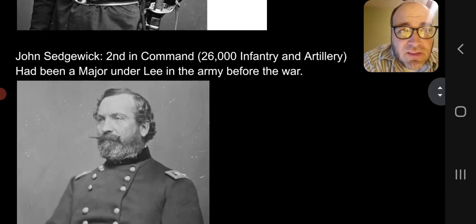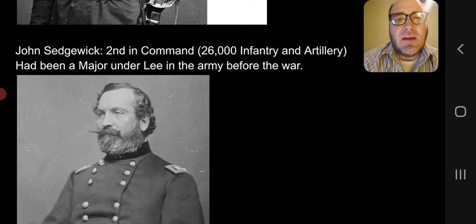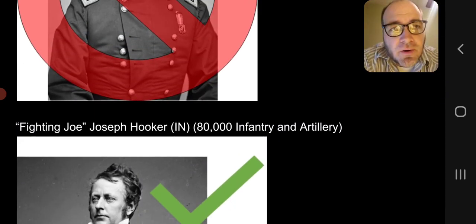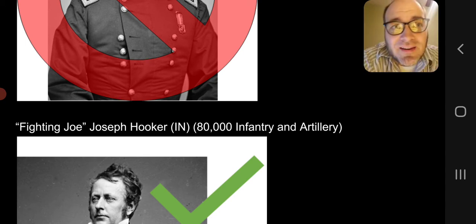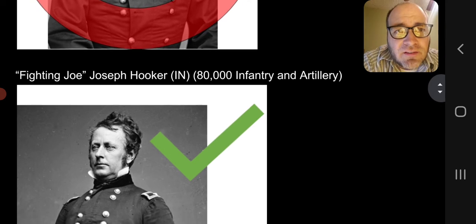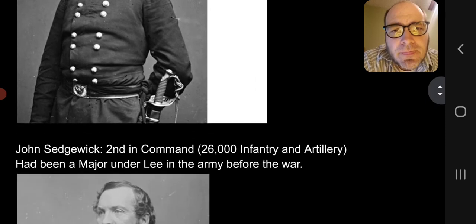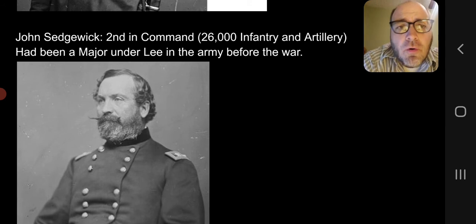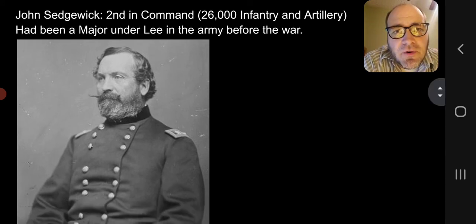His second in command, this is the Union generals, and I think these are the ones that you need to know, was a guy named John Sedgwick. Actually, Hooker's going to take 80,000 infantry and artillery for his part. He's going to divide his army and do some interesting maneuvers, and we'll talk about the maneuvers in a second. But he's going to take the lion's share of the army, 80,000 infantry and artillery, and make a flanking movement on Lee. His second in command is a guy named John Sedgwick. I think he's in charge of the 4th Corps, and he was left with 26,000 infantry and artillery, and he's supposed to make a diversionary attack on Fredericksburg.